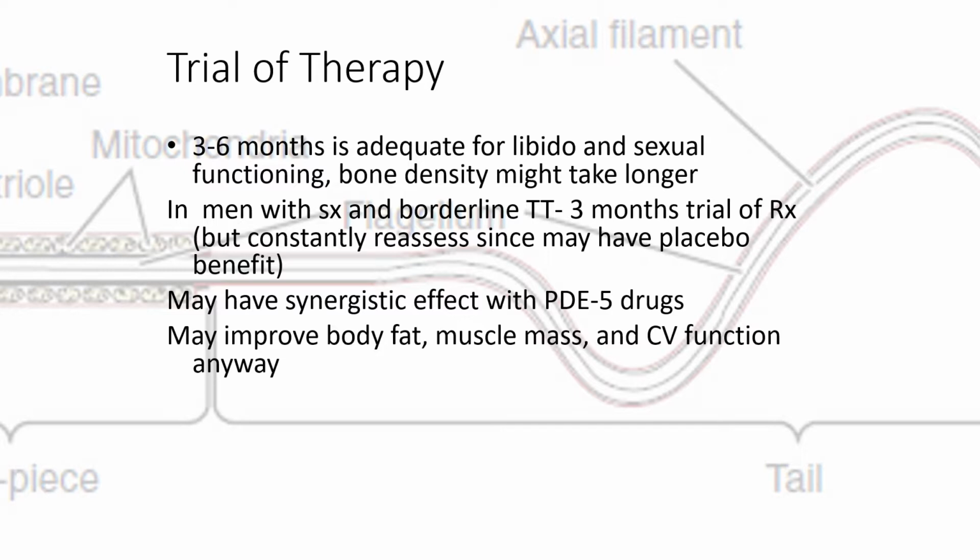The PDE5 drugs, or the erectile dysfunction drugs, you may find that if someone's using something like Viagra or Cialis with testosterone, they need less of that medicine, but it may or may not validate the appropriateness of continuing the medication. And again, they may have better muscle mass. They may have better cardiovascular function.